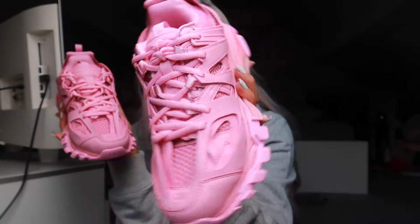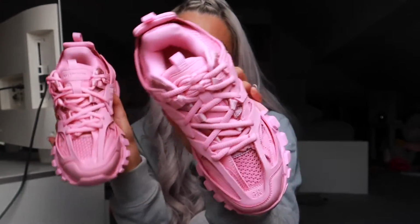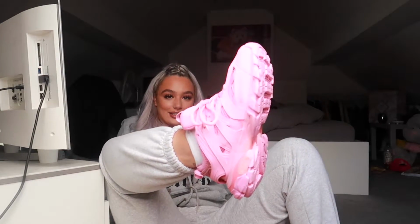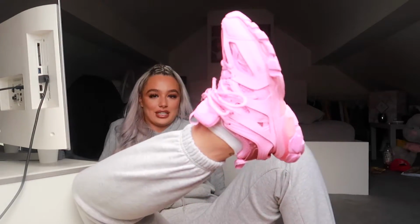How beautiful are these? So these are the Balenciaga Track 2 trainers in this baby pink colour. These are so sick, and I can't wait to put them on today. I'll show you them better when we're downstairs, but how sick are these? They're so sick.